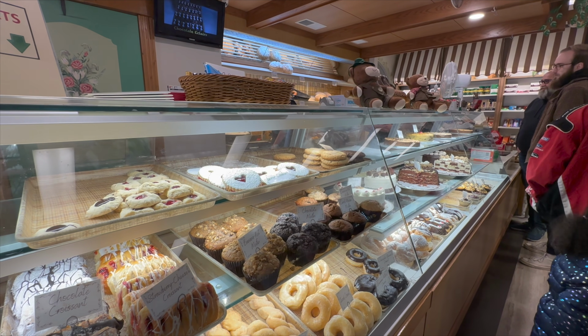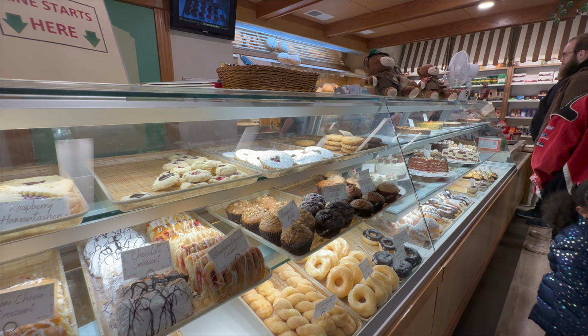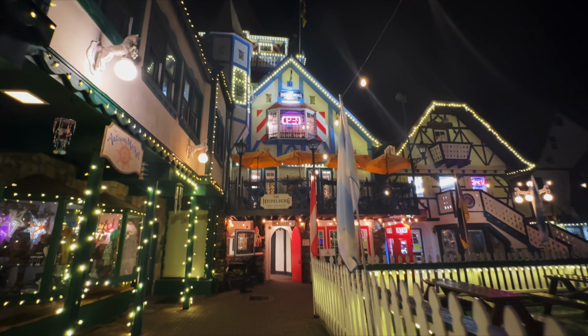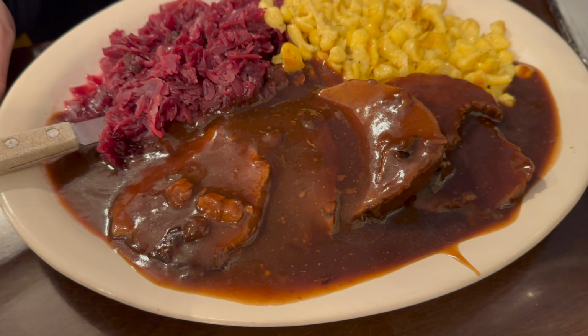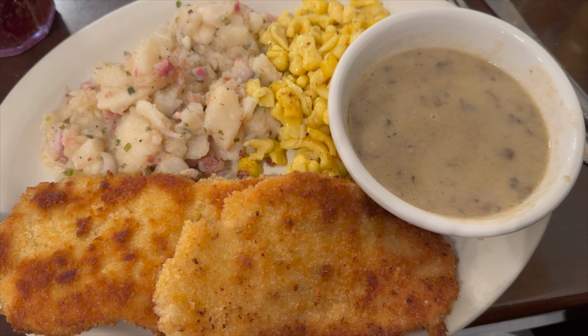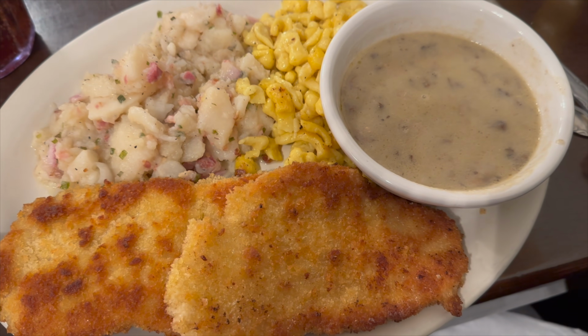If you don't feel like waiting in line for the cafe, you're just as well off grabbing a few pastries from the bakery side of Hofer's. Another good option for German food and beer is the Heidelberg. It's tucked away in Helen's Main Street Square, but it's hard to miss the 3-story building. Long story short, the food here was fantastic. It offers everything from sausage to schnitzel and of course, German beer on draft.